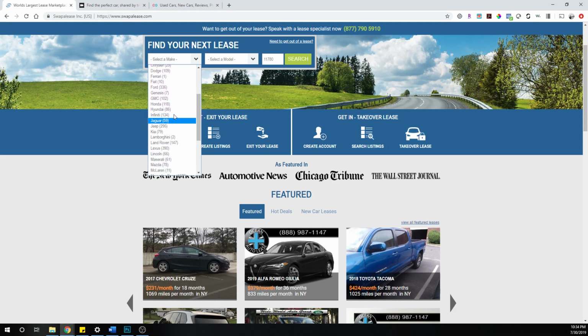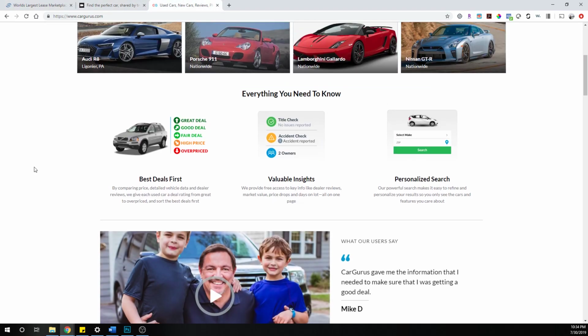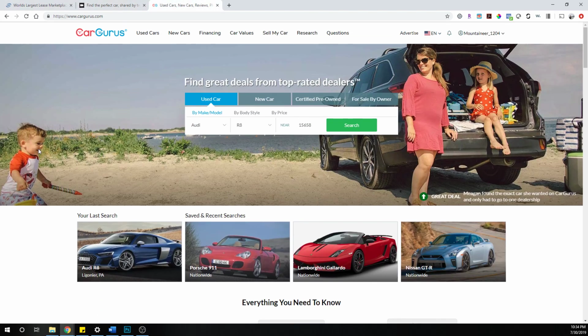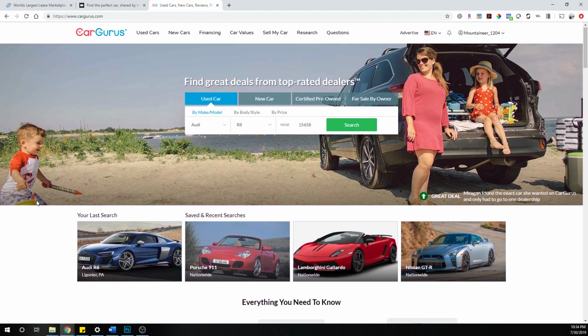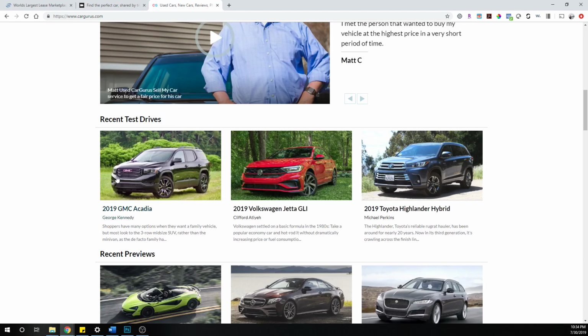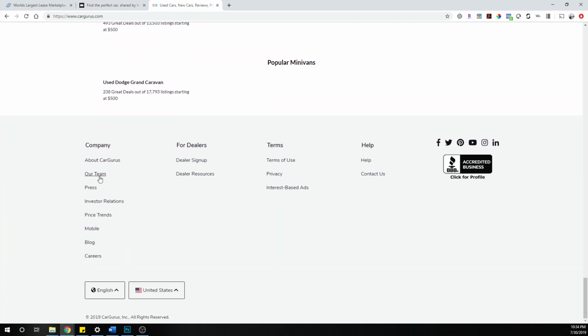What I'm about to go over now is actually buying used cars that are 3 to 5 years old with decent mileage, and you have to get a good deal on them, right? So what I do to do that research is go to cargurus.com, scroll all the way to the bottom, and click price trends.